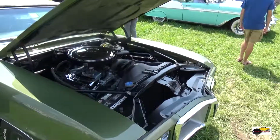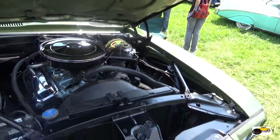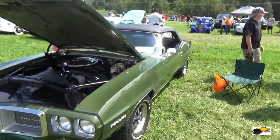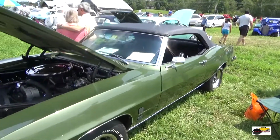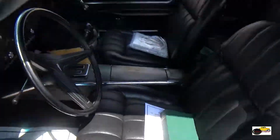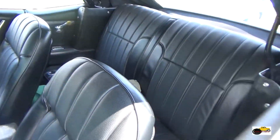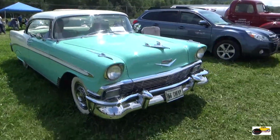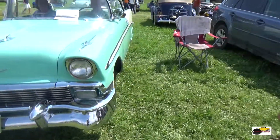We're going to start this video off with a '69 Pontiac Firebird convertible. Very nice green color. I love the black interior and top. Fantastic looking Firebird. '56 Chevy Belair. Didn't go a little too close because the owners were still sitting in there.